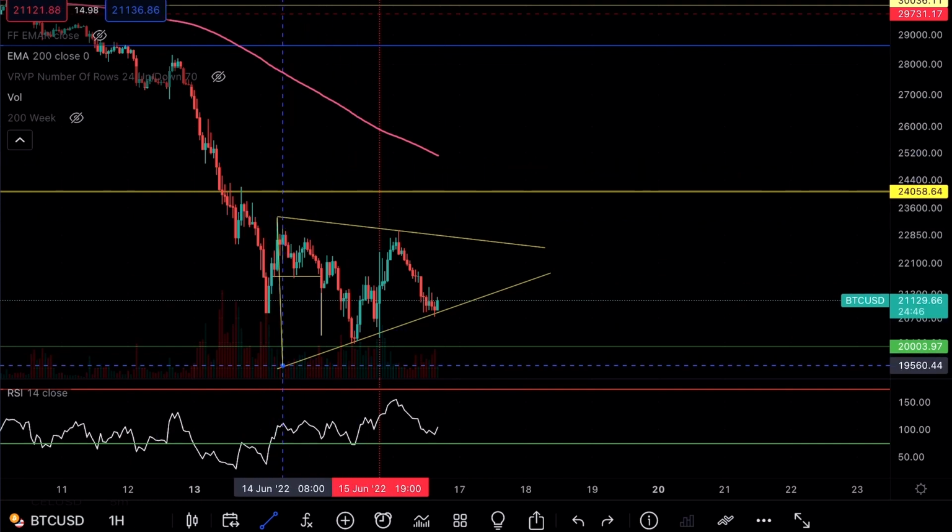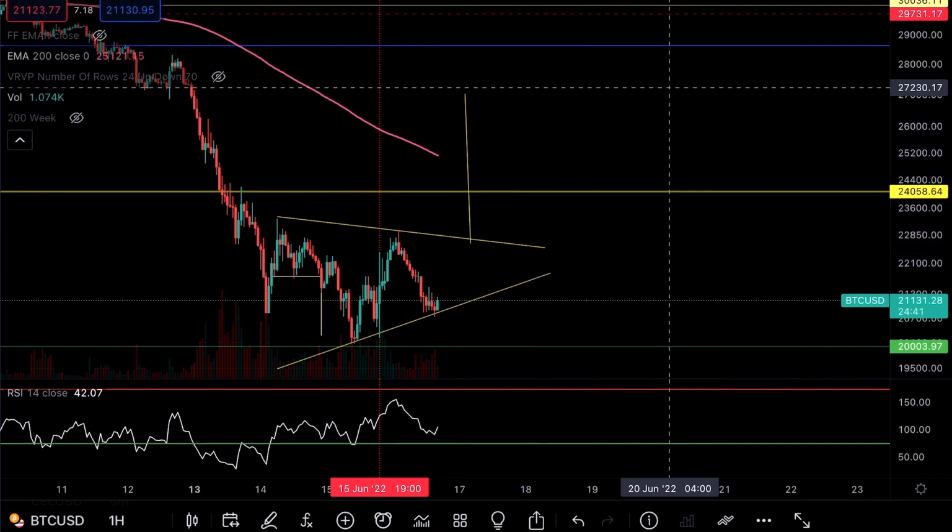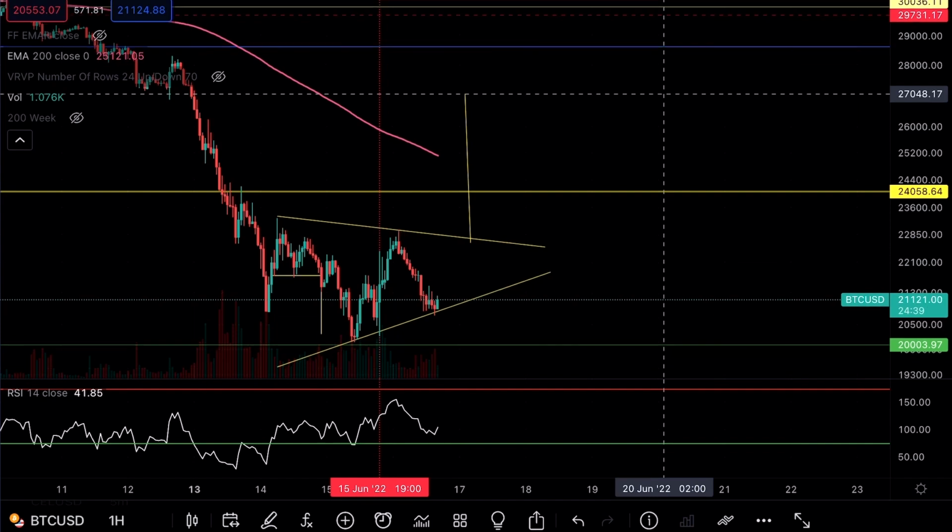Now, if we break to the upside, let's go ahead and get ourselves a rough price target here. We can take the measure move, and what you can do is put it on the point of the breakout. So if we break out from about here, what you'd be looking for is this could get you back in the 27K region.